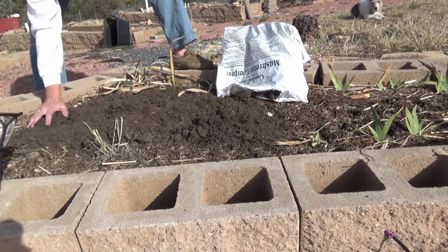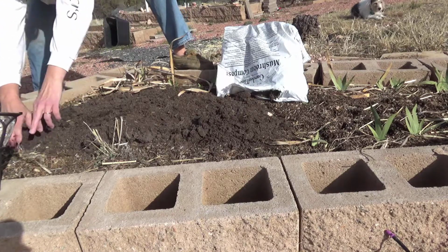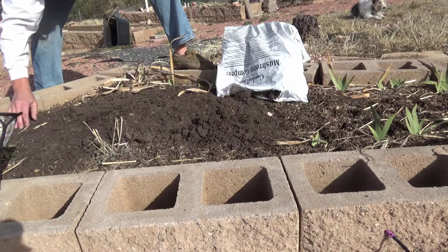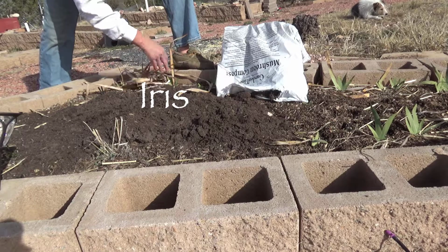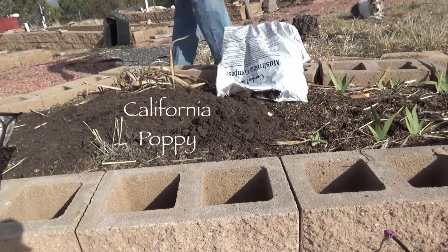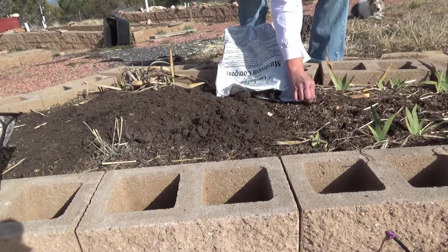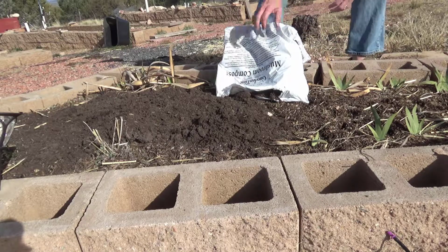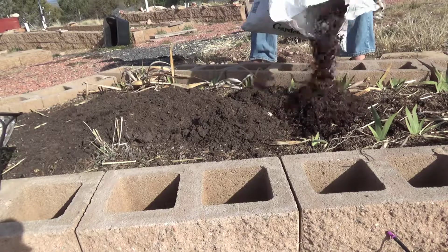I've been watching it every day. I got a couple of pieces out the other day. I'm trying not to pull out anything I shouldn't. We have violas, which are perennials, and iris, which are perennials. I'm not going to trim them off. These are California poppies. They're not really perennials, but they normally do come back for a couple of years, and they self-seed beautifully, so they are pretty entertaining when they happen.